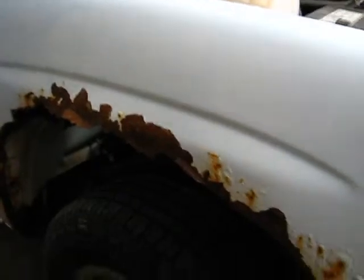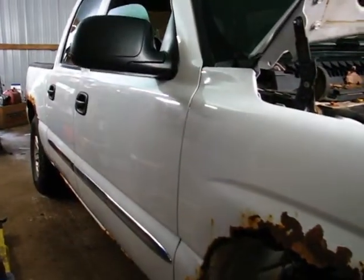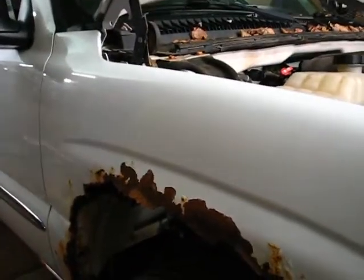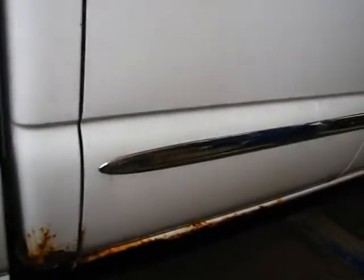And since it has just a modicum of rust, high quality show truck here, it's gonna have to get a couple other parts. But I have new rockers for it, cab corners, and they even have box sides. So I can fix it.